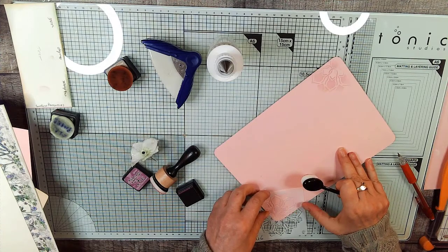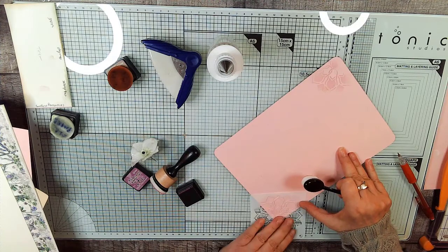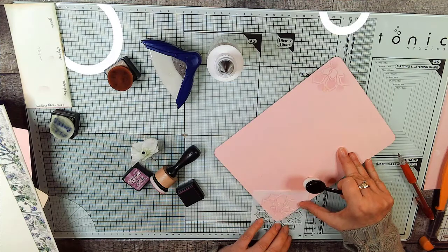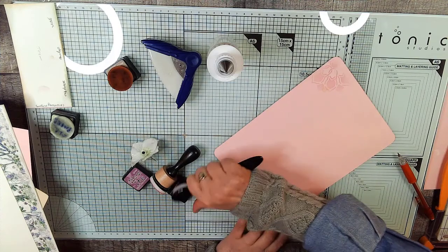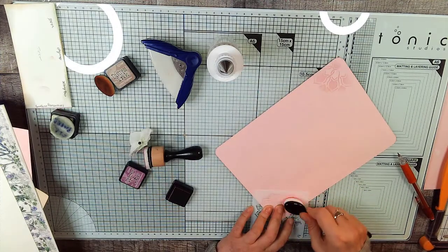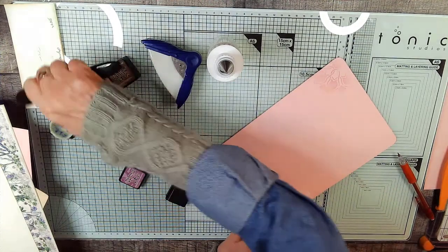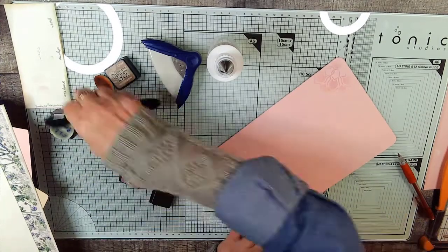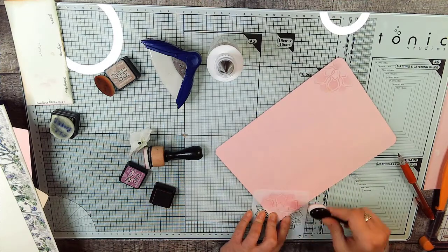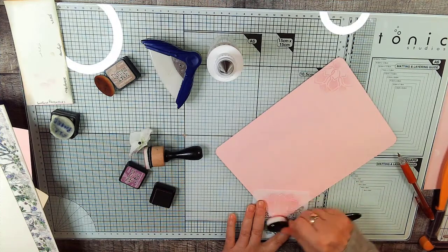Okay, so we had the flower center. We had 3 petals. Now the cream colored card we'll do with the green, I think. But see, that does not look like a mandala at all.